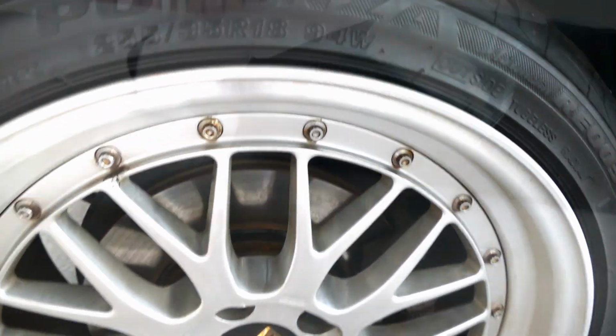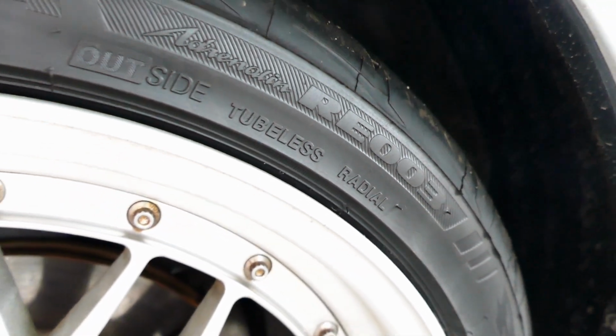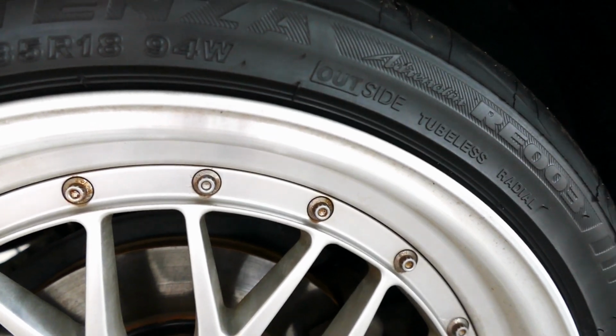So yeah, let's begin. Just a quick update, we did swap out the 12-year-old tyres for brand new RE003s. So far I'm really liking them. To be honest though, anything is better than 12-year-old tyres.